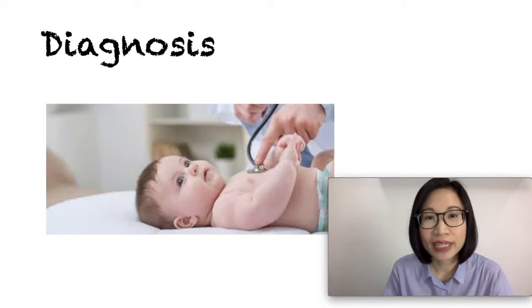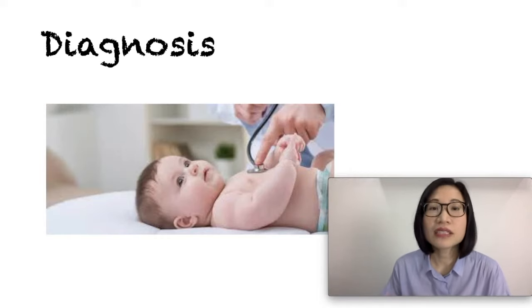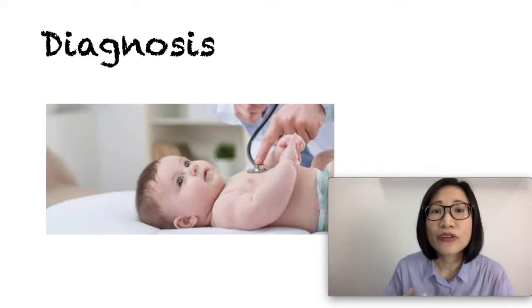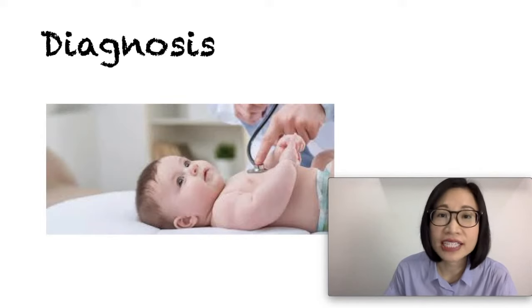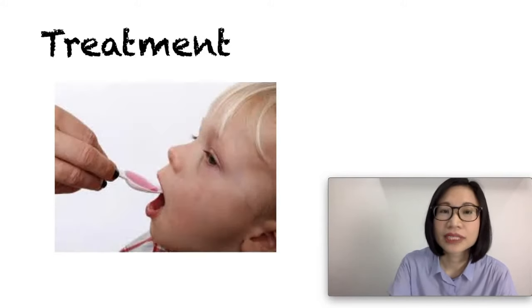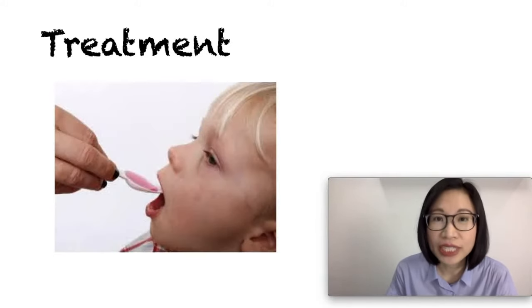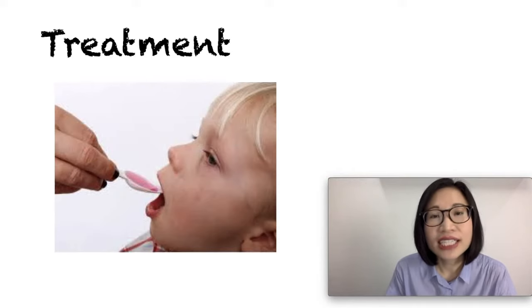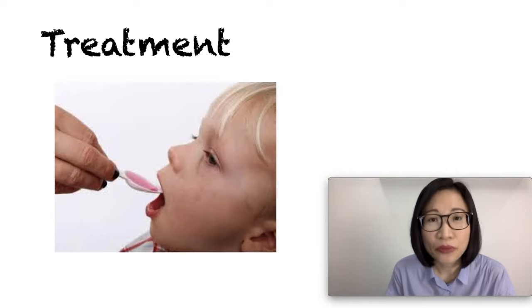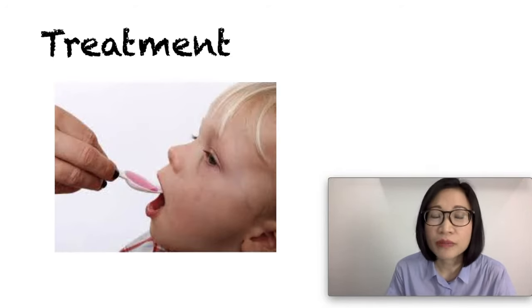Roseola is suspected based on the typical symptoms. Especially characteristic is the development of a rash after the fever has subsided. Tests are rarely done to confirm Roseola. Then how is the child treated? The child is given acetaminophen or paracetamol as well as ibuprofen for fever and comfort. There is no specific treatment for seizures or rashes.